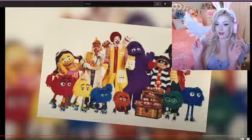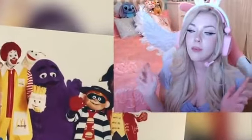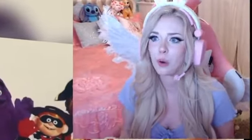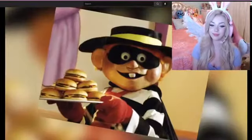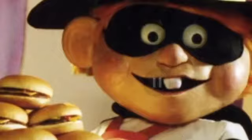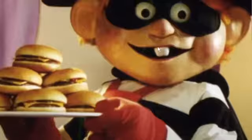So this one right here is the Hamburglar, and I remember this because I think I used to get little Halloween buckets with the Hamburglar on it, back when I was like 4 or 5. I don't know how I remember that, but I just do. Hamburglar was basically Ronald McDonald's evil counterpart. He was a villain who would steal hamburgers. That's my accurate representation of me as a villain, out there just stealing the hamburgers at 3 a.m.